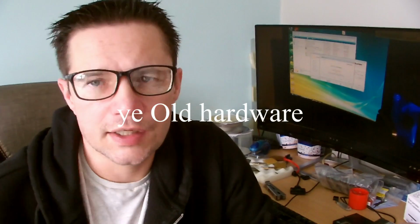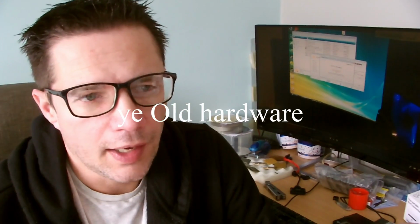Now, I have an nForce 2. I have a quad core, a Core 2 Quad, and I have an i5, and I have a Ryzen 7, and I have a Pentium 1 and a Pentium 2. And so what I've done is I've started to put them all back together as they were.